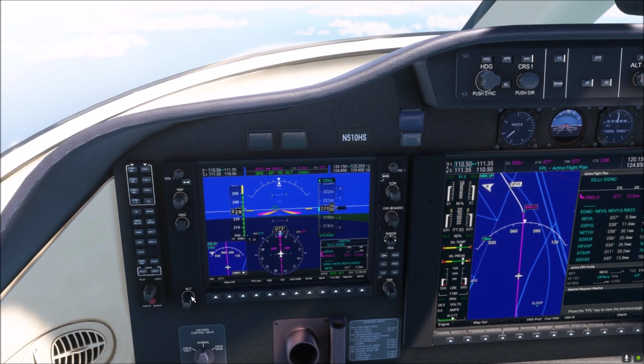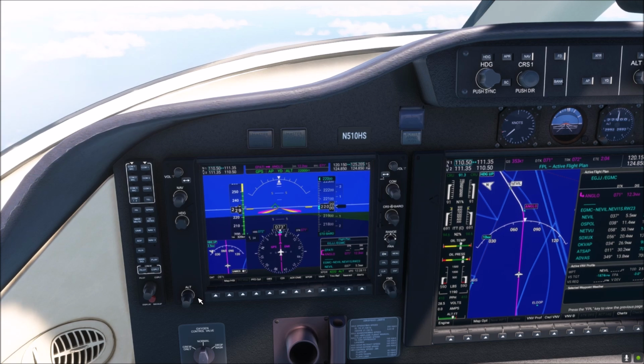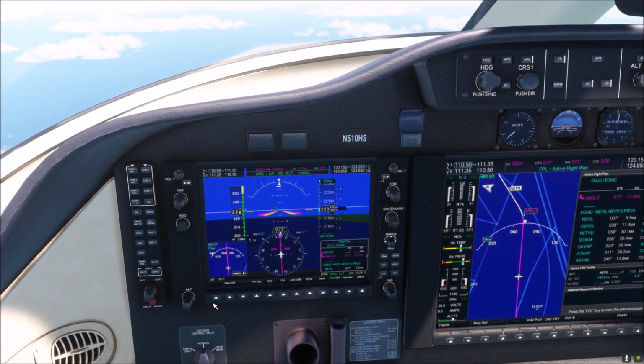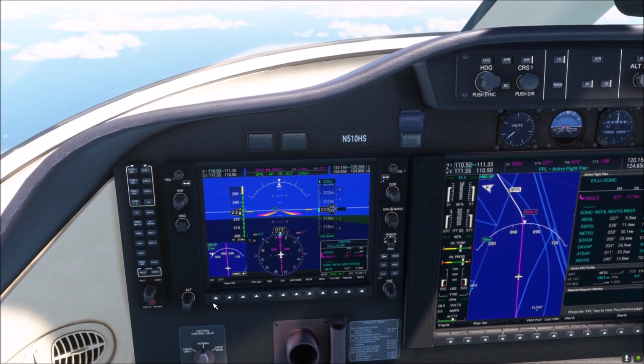Golf Air Bravo Sierra, Brest Contrôle, expect NEVIL 1 Sierra, runway 23. NEVIL 1 Sierra, runway 23, Golf Air Bravo Sierra.